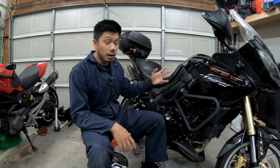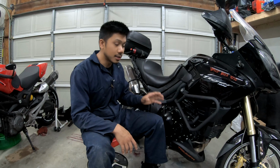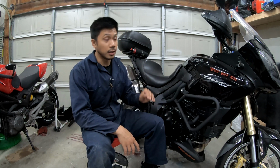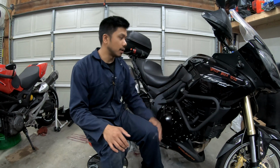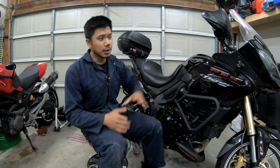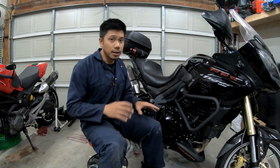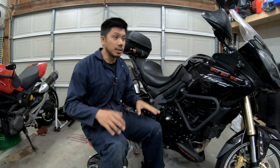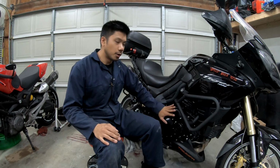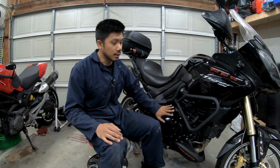115 horsepower on a 450-pound bike, it's plenty of power. This thing will hit triple digits really quickly without you really having to work that hard to get it up there and keep it up there. This motorcycle, with the ergos and the wind protection, is very, very comfortable at speeds up to triple digits. So the motor is fantastic.